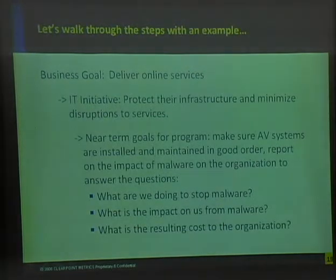So let's walk through an individual example. This is going to be a little bit quick because there's a broad range of stuff I want to cover, but hopefully this will give you a clearer idea. So let's assume my business goal is to deliver online services. That filters down to an IT initiative, which is basically to protect the infrastructure and minimize disruptions to service. And what that means in near-term goals for my security team is that we need to make sure that we're doing these kinds of things.